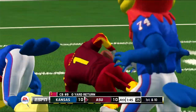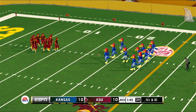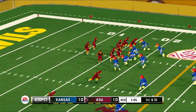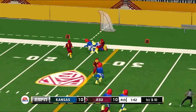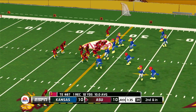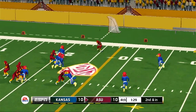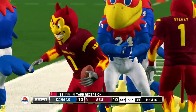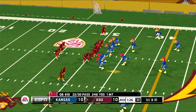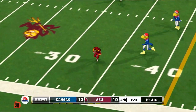Tackle made at the 17. This is when things get a little prickly. You need your playmakers to really come through here. Just under 2 minutes in the game. There's a strike complete. And he's tackled at about the 27-yard line. Fires it out. Slings it.